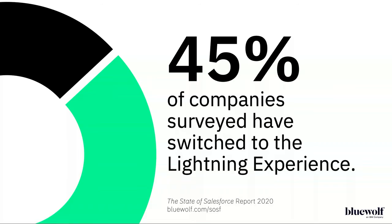So, in the State of Salesforce survey that we do, if you haven't seen that survey and asset, you can pick one up at our booths and in any of the Blue Wolf IBM sessions, or you can stop by our headquarters at Dreamforce, which is over at MoMA, right across the street behind Moscone. But in our survey, of the people we surveyed, 45% had moved to Lightning.